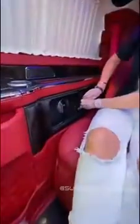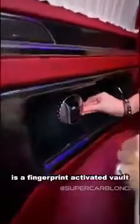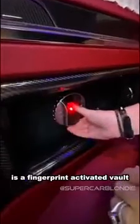Guys, check out what's in here. This is a fingerprint activated vault. Have you ever seen that in a car before? And then, guess what this is? This is a cigar holder right here. That's where that goes.